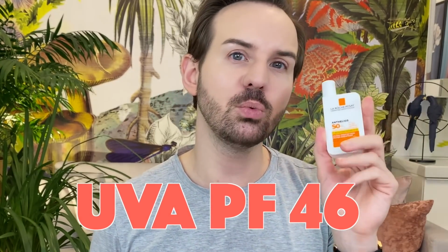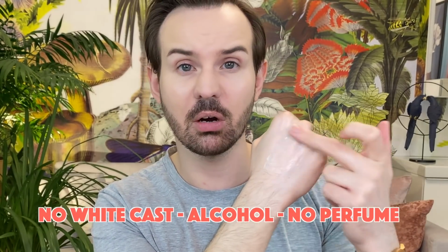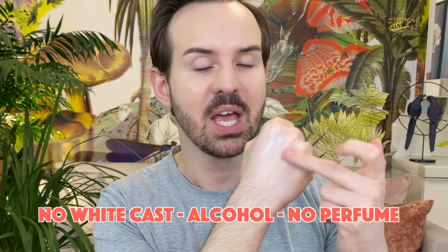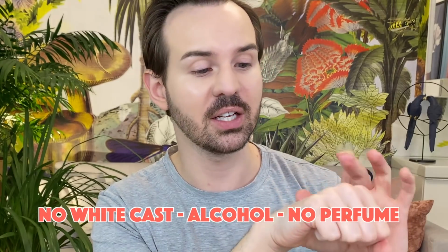Be very careful because with this one, it is so easy to under apply because it is so liquidy. You do need a lot. It is very watery, as you can see. 100% transparent. Whatever your skin color, you will be able to use this one. Don't use this one on irritated skin though, because it does have a high content of alcohol.